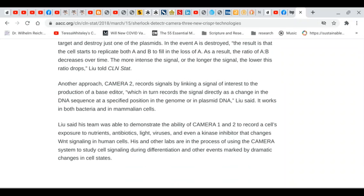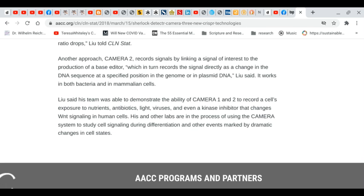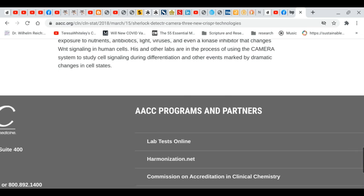Another approach, CAMERA 2, records signals by linking a signal of interest to the production of a base editor, which in turn records the signal directly as a change in the DNA sequence at a specified position in the genome or in plasmid DNA. It works in both bacteria and mammalian cells. His team said he was able to demonstrate the ability of CAMERA 1 and 2 to record a cell's exposure to nutrients, antibiotics, light, viruses, and even a kinase inhibitor that changes WNT signaling in human cells. His and other labs are in the process of using the CAMERA system to study cell signaling during differentiation and other events marked by dramatic change in cell states.